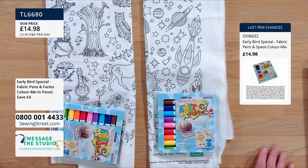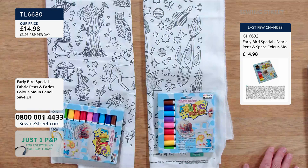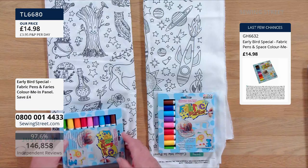Okay, you've got an apostrophe missing on that. Does it matter? Oh, okay, don't weigh them, don't worry. £14 and 98 pence. Right, now I'm going to move on. I can bring that back at 11 o'clock if you like.